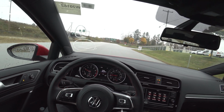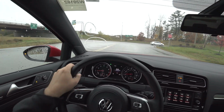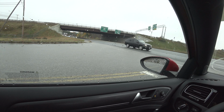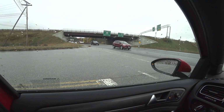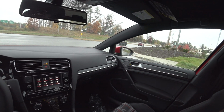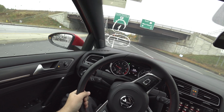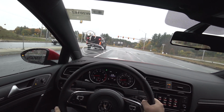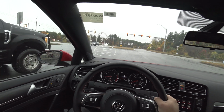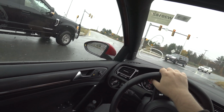Mark 7 GTI has long been considered one of the best driver's cars out there, especially under 30 grand. This one stickers for 30 grand, but you get the manual if you option it correctly, and with some rebates, you'll definitely buy one for under 30 grand. These do lease out as well. Last time I priced one out, this was like 2-3 years ago, so take this into account. It was about $200 to $300 a month, so not bad at all.